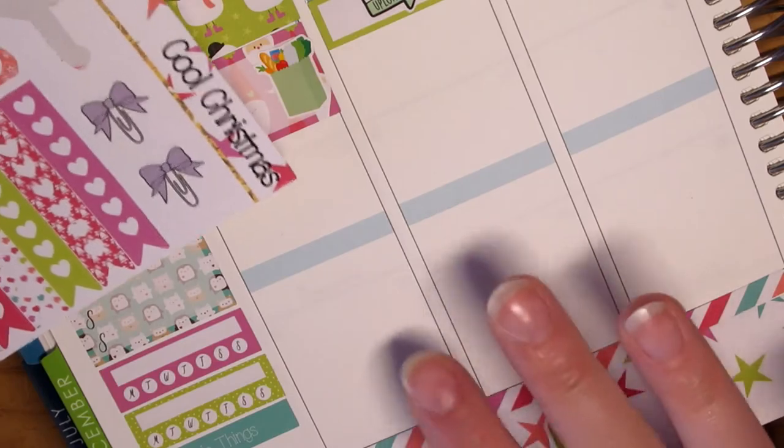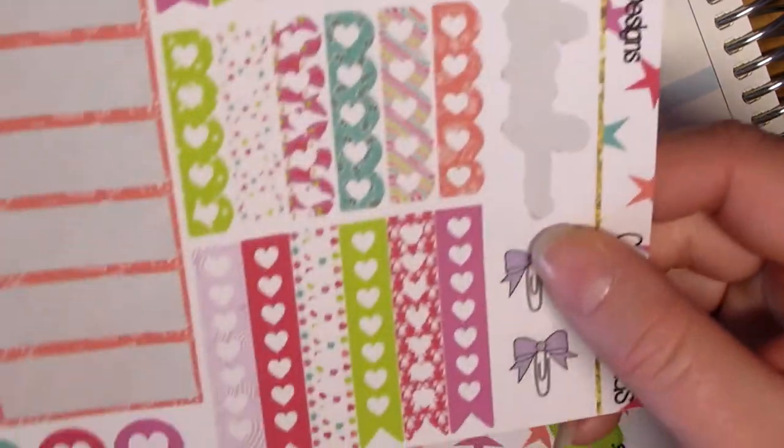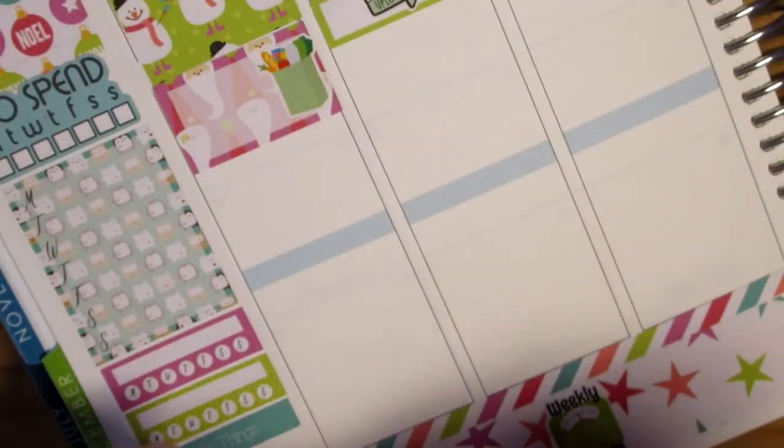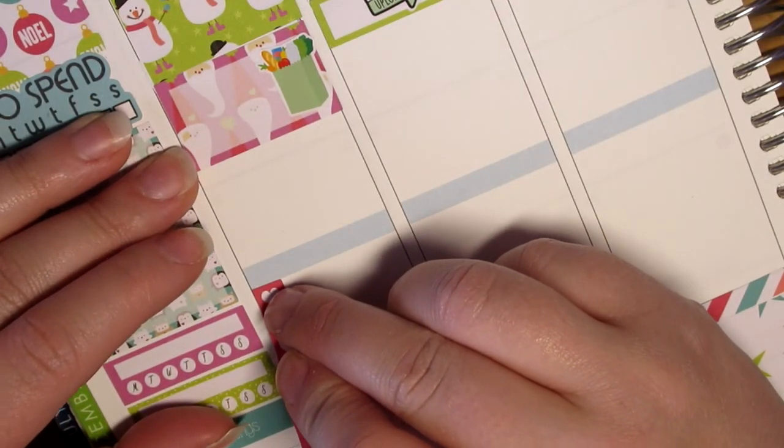But which one? I like a simple checklist. I like the look of this one, so I'm going to use you. Pop ye down here. We will go from there.